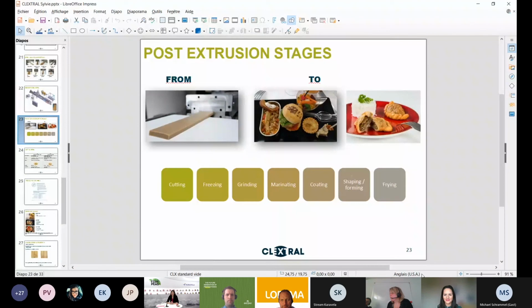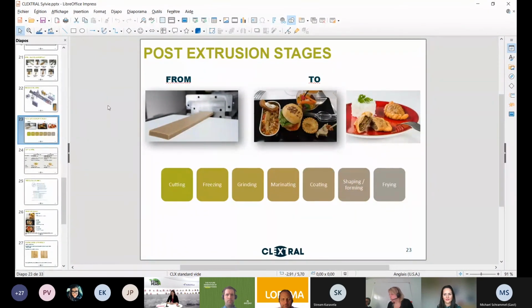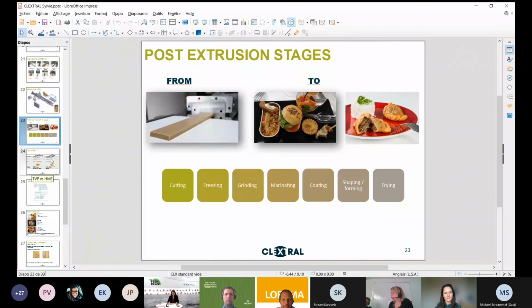And then you can imagine grinding, marinating, or a cutting step to change the flavor. Or you can also add the flavor inside the dry mix, at the beginning of the extruder, and then you can add a shaping and forming unit or a frying unit.